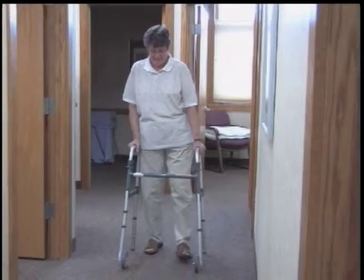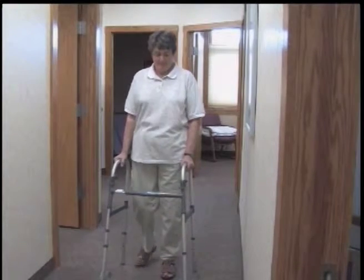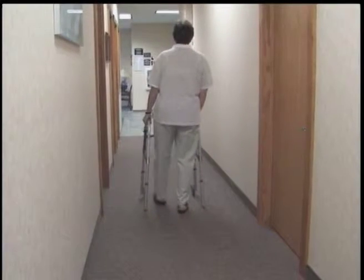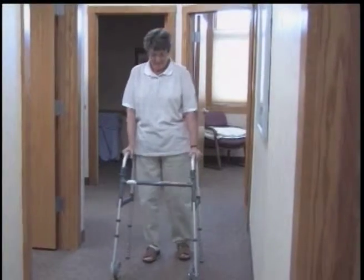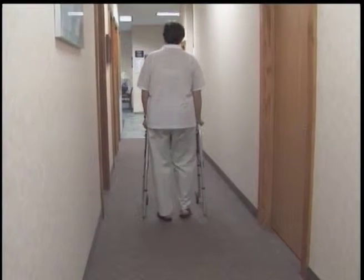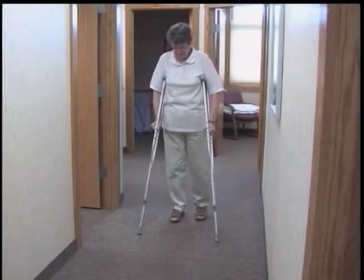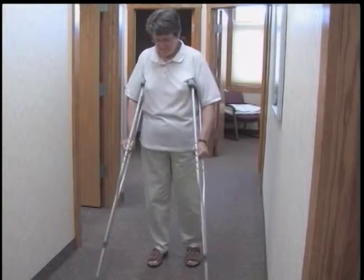When walking, move the walker forward. Step your surgical leg into the walker. Then, using your hands to assist with weight bearing, move your non-surgical leg forward to meet. When using crutches, move the crutches forward. Step your surgical leg directly in between them. Then step forward with your non-surgical leg.